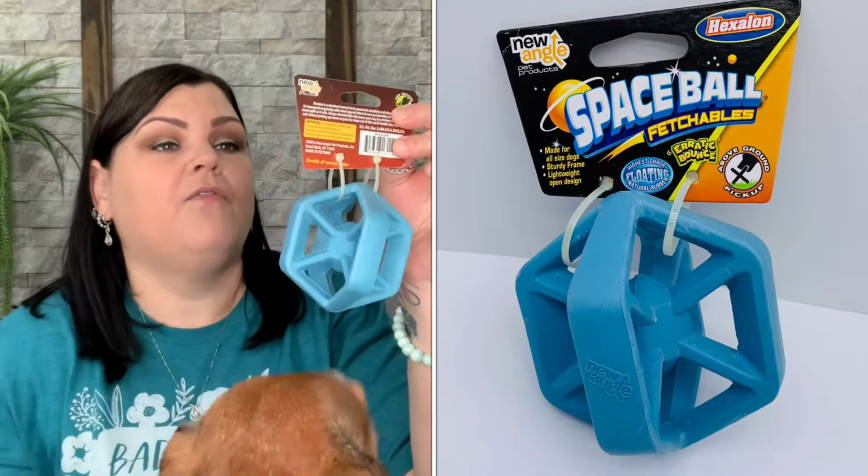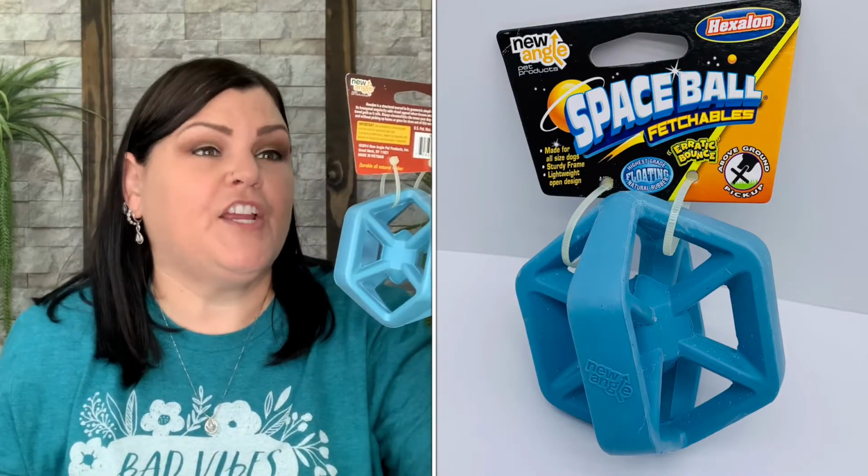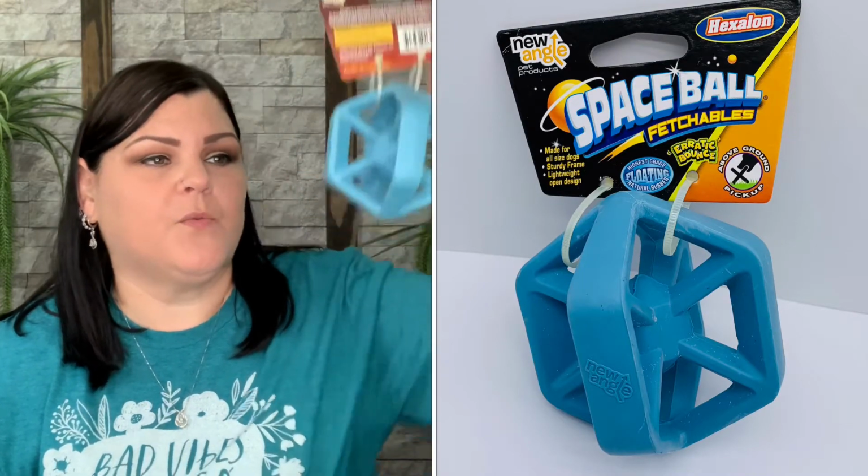Okay, so next it says a Space Ball Fetchable, and it says erratic bounce. So I guess whenever you bounce it, it'll go this way, that way, whichever way. You're never going to know. It's just erratically bouncing. I think she would actually love this because she can easily grab it, and if it goes all over erratically, she's going to absolutely love that. So here is this toy right here.